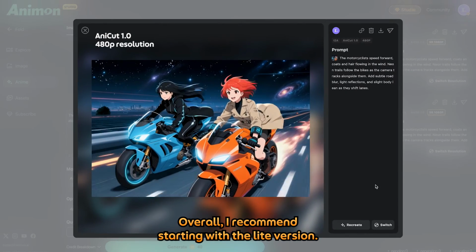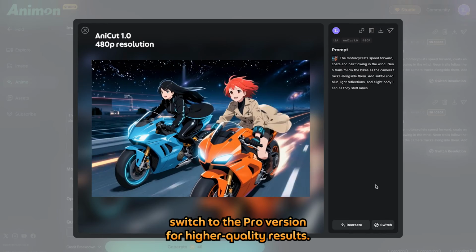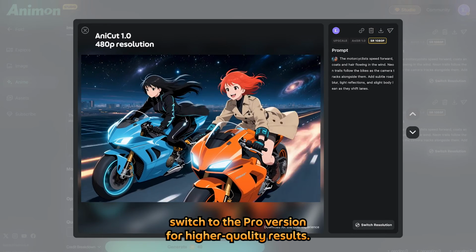Overall, I recommend starting with the light version. Once you get the prompt right, switch to the Pro version for higher quality results.